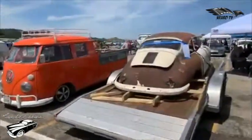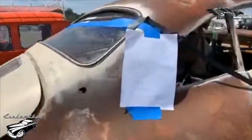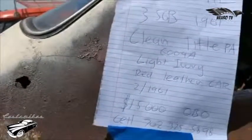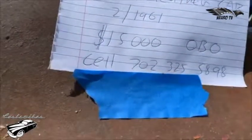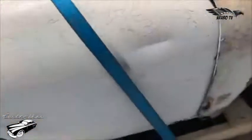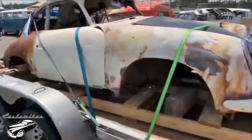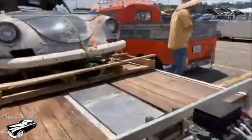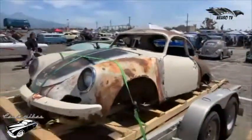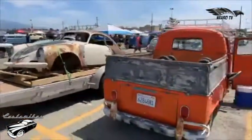Project for you if you got some welding skills. Alright. 356B 61 clean title, light ivory red leather car, 15 grand or best offer, 702-325-5898. It has no floors. Suspension is laying underneath it. Whoa. Sorry, walked right into that one. Oh boy. It's gonna be a few hours in this one. Ooh, and it's cut out. They cut the suspension out. Well, I guess the title is worth some, but oh boy, you're gonna have some hours in that one. But it's here. And it is for sale.